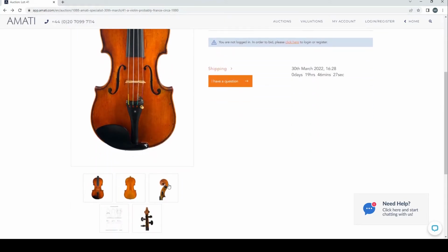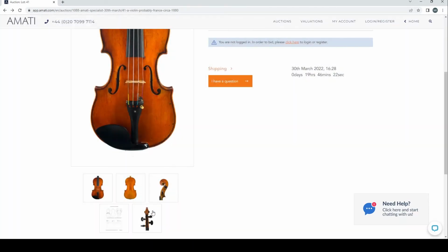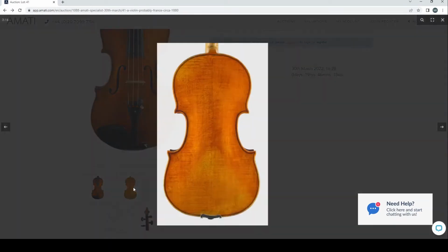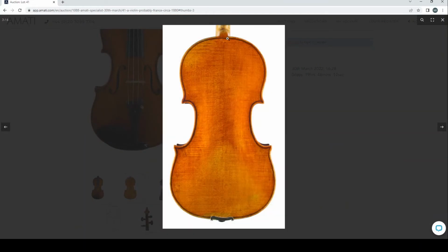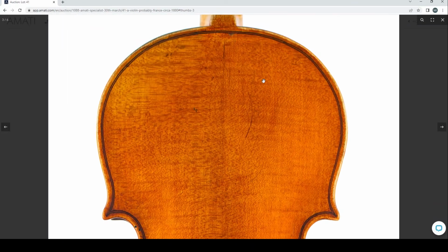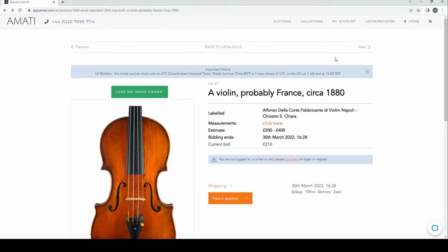Interesting enough, actually. The scroll's kind of curious. Yeah, some of the varnish is a bit more interesting than normal, and actually some of the purfling is a bit curious. See that? Some interesting parts to that one for sure.